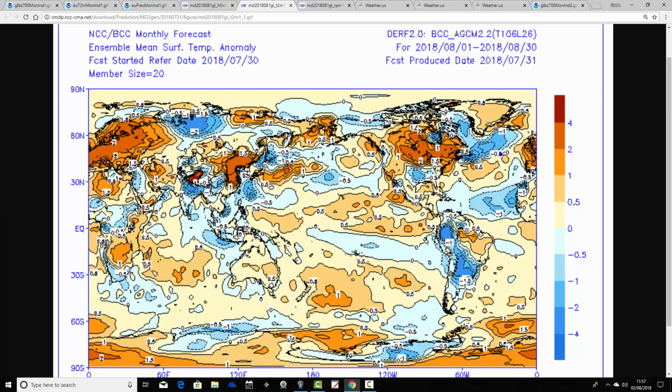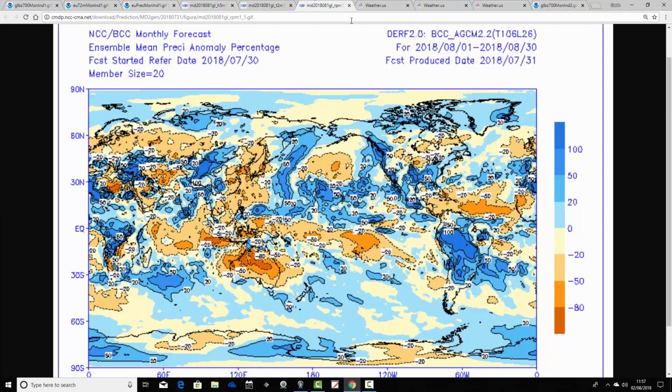Temperature anomalies are coming out hotter than average, with the Beijing Climate Center significantly above average at around 2 or 3 degrees above average. So the long hot summer goes on with both CFS V2 and the Beijing Climate Center as well. Precipitation-wise, it's looking like this, coming out drier than average for the UK, coming out drier than average for most of Central and Northern Europe as well. So those two models want to carry on the long hot summer right the way through August, through the final month of the summer.